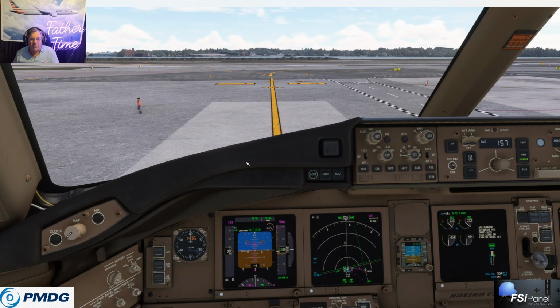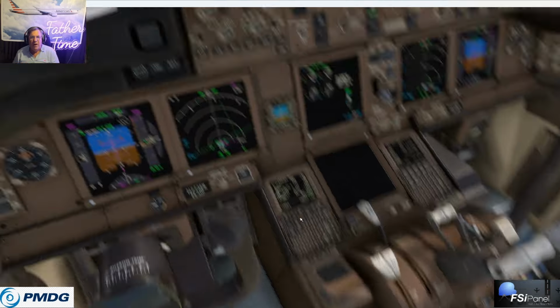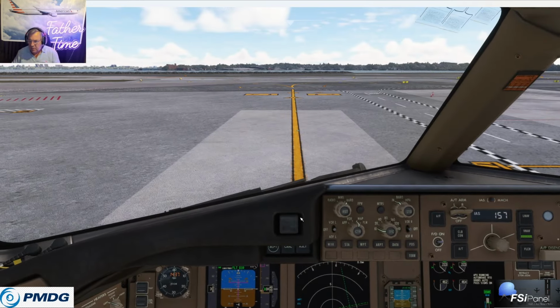LaGuardia ground, this is Delta 540 Heavy off Charlie 31, taxi with Alpha. Delta 540, hello, taxi Alpha, and hold short of runway 4. Alpha Echo, hold short of runway 4, Delta 540 Heavy. Clear left and right, salute is good, and here we go.